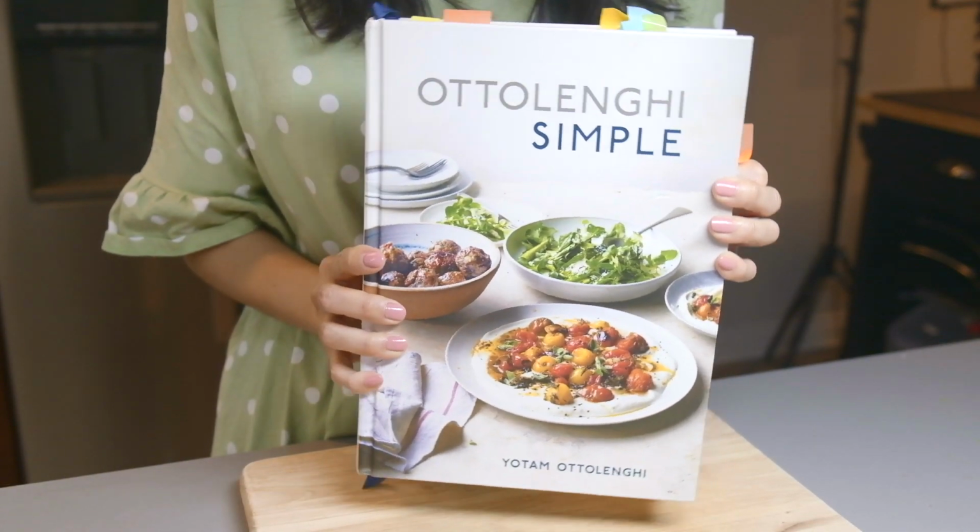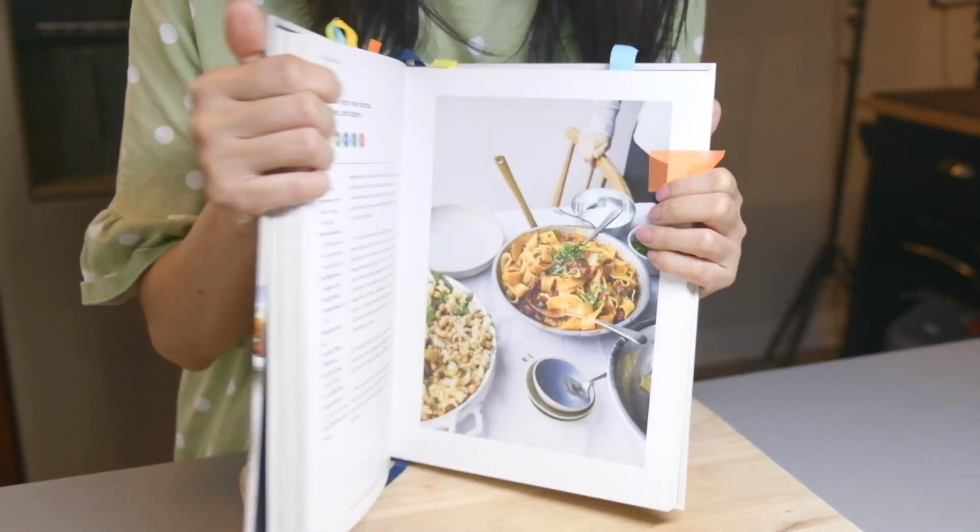Today I'm making a pasta recipe from this cookbook by Yotam Ottolenghi.